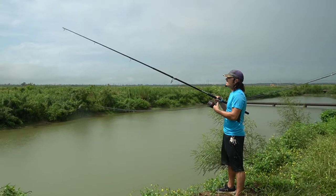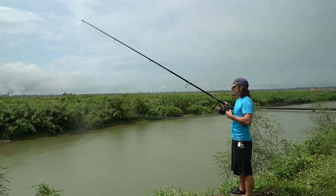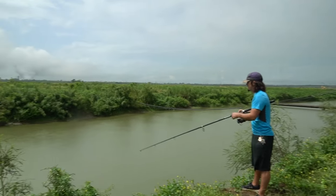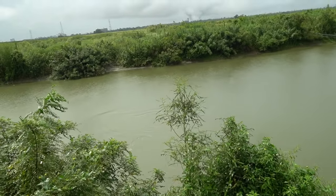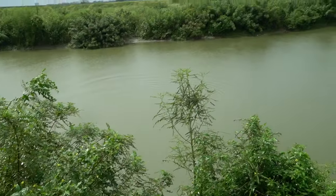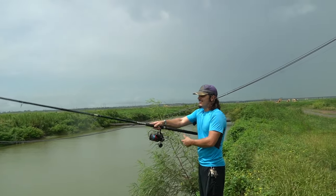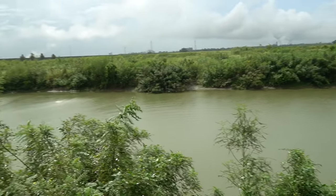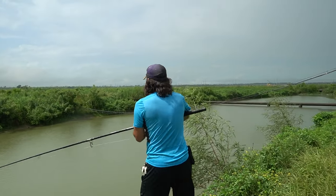As you can see what he's doing, he's just swinging that big old pole and hoping that he catches something. Oh, he just got it right now. Oh, my God. Dude, look at the wake on that thing. It was massive. That was a big one. Oh, my God. So that's what he's casting. I'm just going to try to film and not miss.